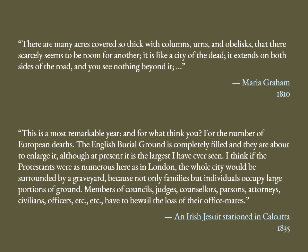I think if the Protestants were as numerous here as in London, the whole city would be surrounded by a graveyard, because not only families, but individuals occupy large portions of ground. Members of councils, judges, councillors, parsons, attorneys, civilians, officers, etc., have to bewail the loss of their office mates."